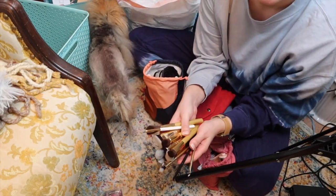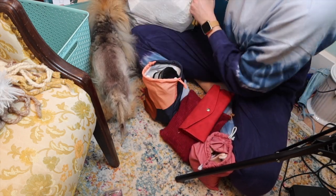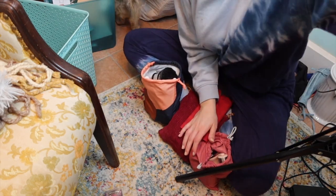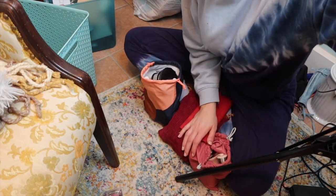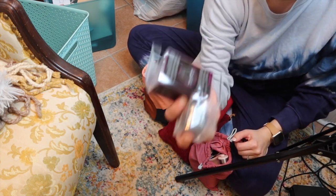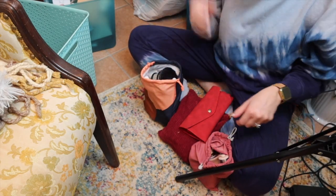Brushes, I just went ahead and took all the packaging off of. Is he stuck? Okay, took all the packaging off so I can wash them. So I put them here with my dirty brushes. These beauty sponges, I have a spot up top, so I'll just sit those up there to get them off the floor.